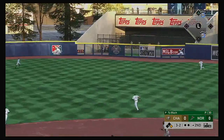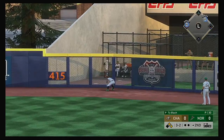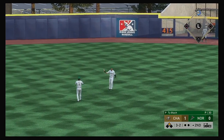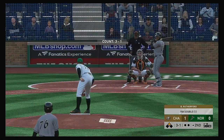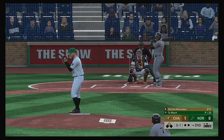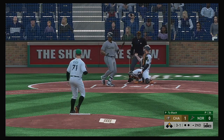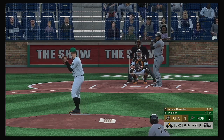Now a drive out to the gap in right center. The run is in to score, and they take an early 1-0 lead. Batting it, the catcher, Yermin. At the plate, Yermin Mercedes tried to crush that ball and now perhaps needs to shorten up with two strikes.